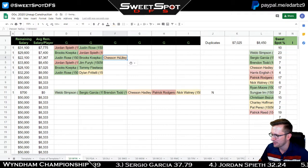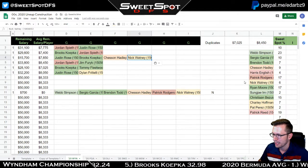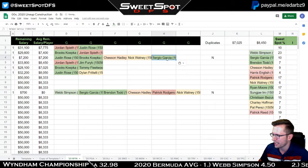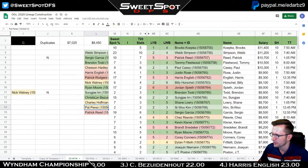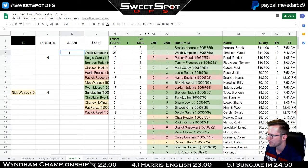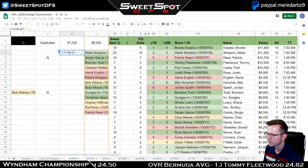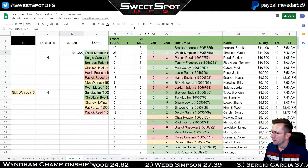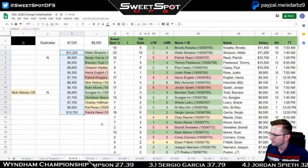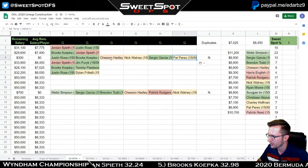So we have Rose and Koepka. Might as well add a couple cheaper golfers like these, get it back up to 78, and then try to add somebody around that 8K range. So it brings it down to 72. I'm guarantee, I shouldn't say guarantee. How about this? We can do this really quick. I don't remember what their salaries are, so. We need someone 7-2. We can play Pat Perez, right? So there we go.